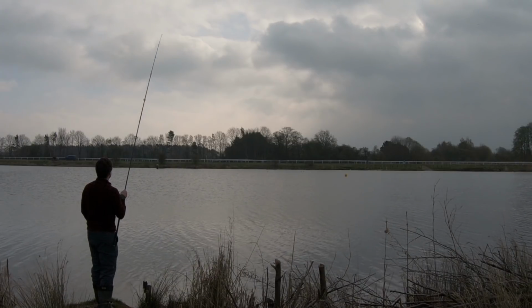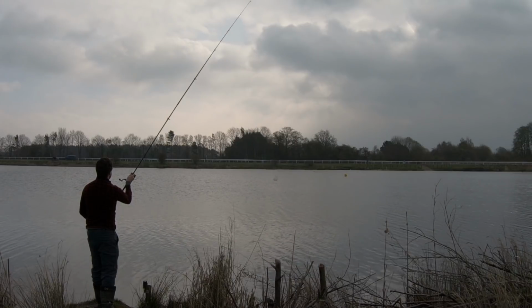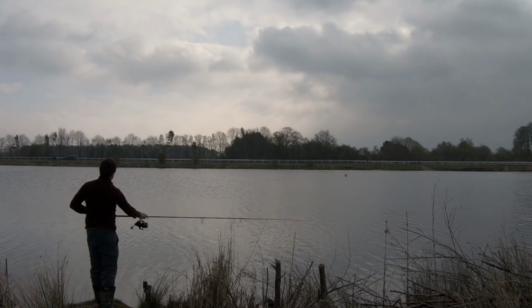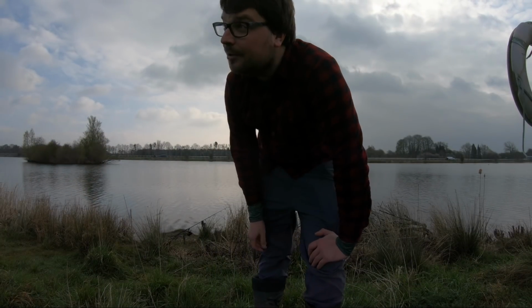Right, let's get this wrapped out, get it out onto that clear-ish area. That went in like a bloody depth charge. I'm not happy with that one.